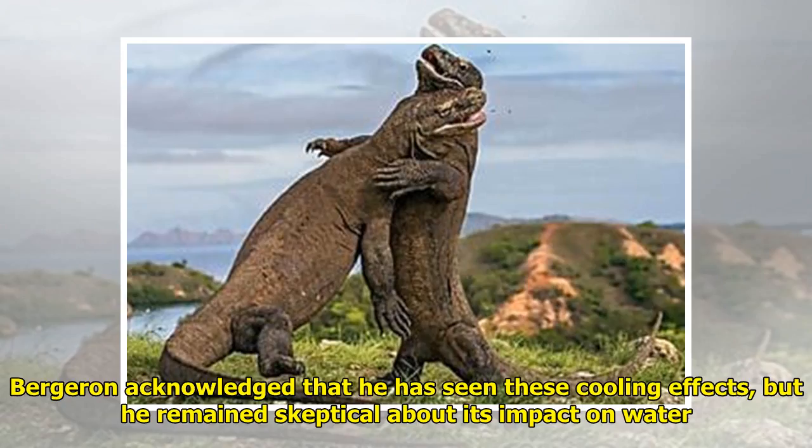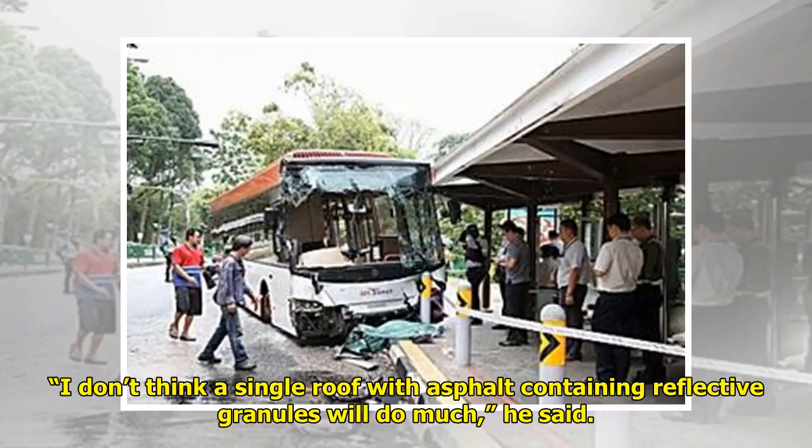Bergeron acknowledged that he has seen these cooling effects, but he remained skeptical about its impact on water. "I don't think a single roof with asphalt containing reflective granules will do much," he said.